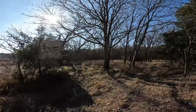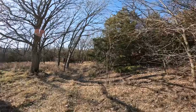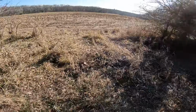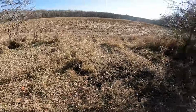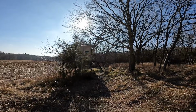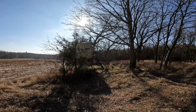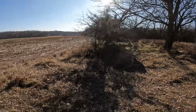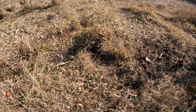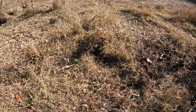But man, what an awesome location. This draw, I can just see a cat or a coyote coming down this trail right here and running right into this. I like that set a lot, and it's right on. We're not worried about human scent or anything. They've got hunting blinds there. I'm sure guys were taking a leak around their stand. There's a lot of scent here, so they're used to human scent here, and we're going to give it a few nights, and hopefully one takes his chances here on this set.